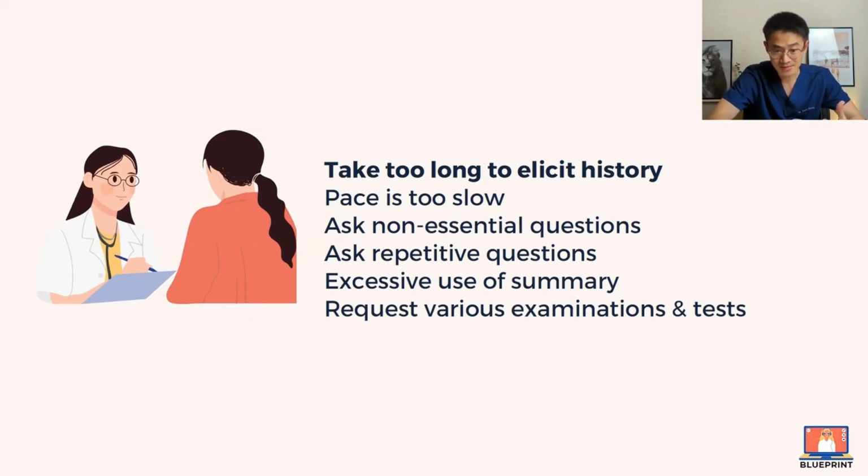You need to be selective with your questions. If you're asking non-essential questions, then you're going to take longer to elicit a history. The RCA is time limited. You don't have the luxury of asking all the questions that you want. You need to be very selective and go with the essential questions. If there's some non-essential question, you don't have to ask them.